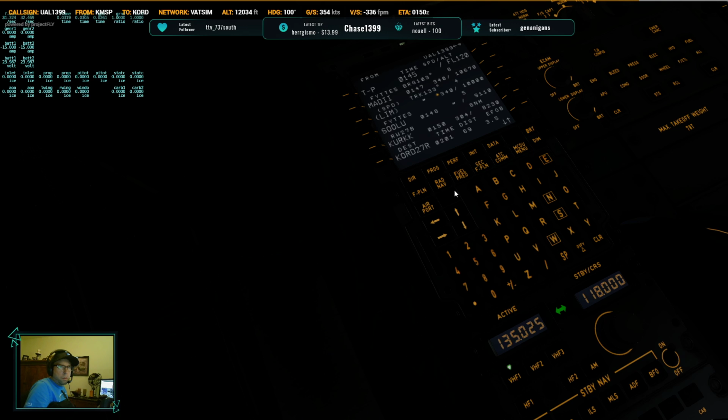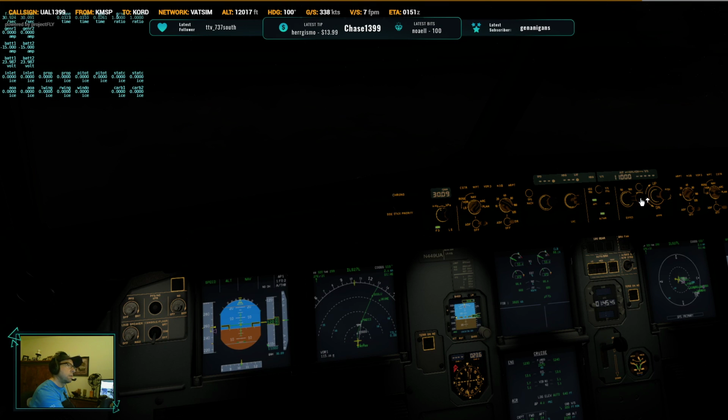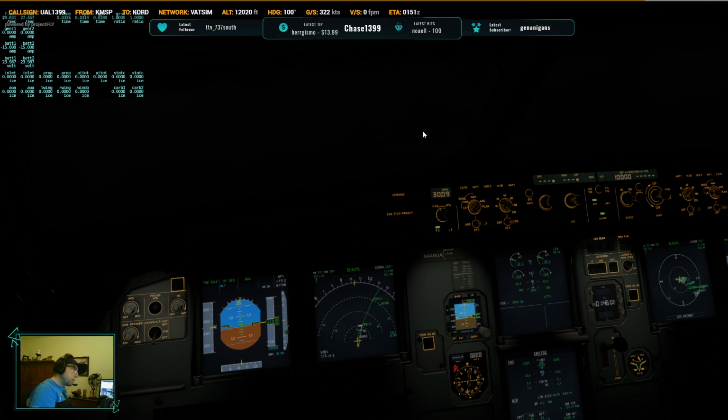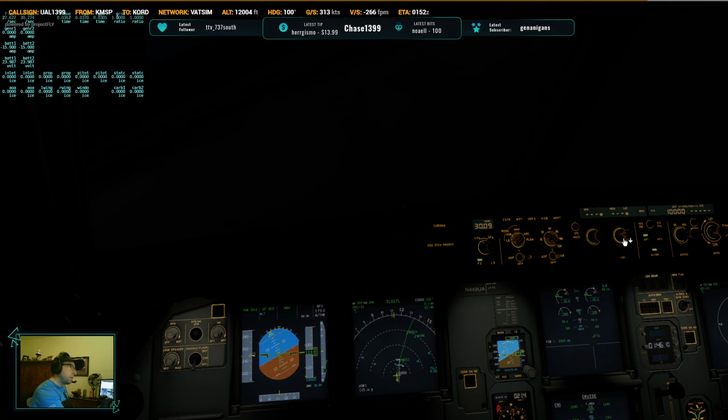27 right. United 1399, descend and maintain 11,000. Correction, descend and maintain 10,000. Descend and maintain 10,000, United 1399. Alright, so that was for Maddie. So we can do second. And we'll do Maddie, Sulu.